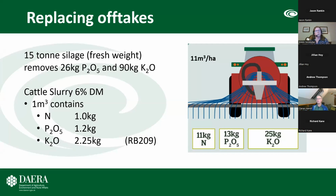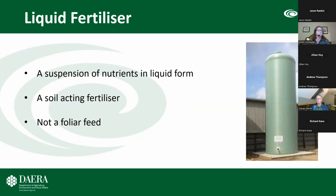So that's just a wee bit about matching the nutrients that come off the field with nutrients supplied back on again. And I know a lot of farmers last year, with the increased price in fertilizer, maybe held back from buying fertilizer, but it's important to realize what's taken off, and that should be replaced either with a manure or with a chemical fertilizer. So next slide, please, Jason.